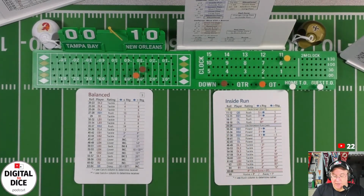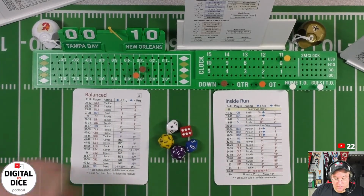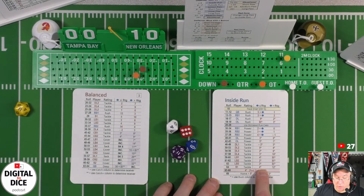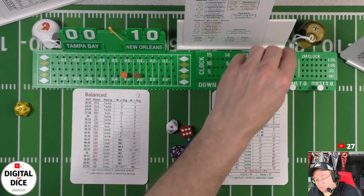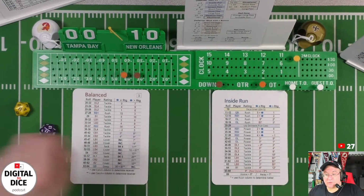All right, inside run here, 2nd and 4. All right, we can get rid of that. A 64. Is S1 tackle a 6? Yes, Cedric Brown is a 7. And so he will still get 4 yards, and that'll actually be a first down. So he'll get him right at the sticks, but that'll be a first down for the Saints.